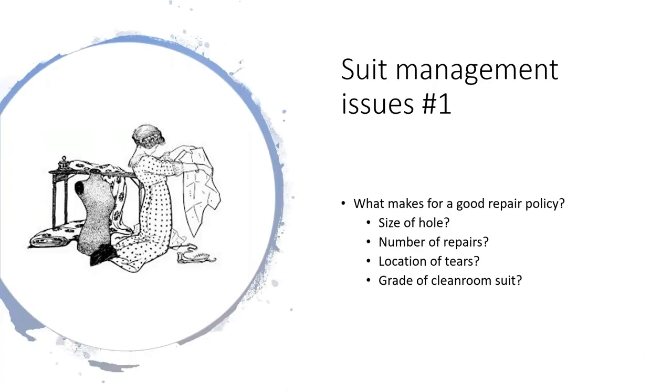There are also some important suit management issues to consider. So for example, with repairs, we need to know what makes for a good repair policy. Do you have a repair policy in your facility? Some facilities may say no repairs at all, the gown must be destroyed. Others might have something around the size of the hole. So they might say a hole no larger than the diameter of a 5 pence piece can be repaired. Anything larger leads to gown rejection, for example.